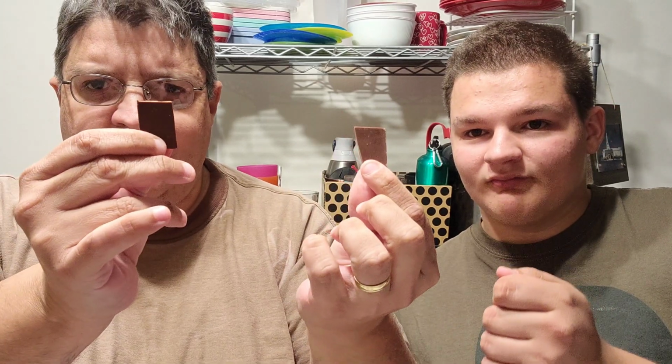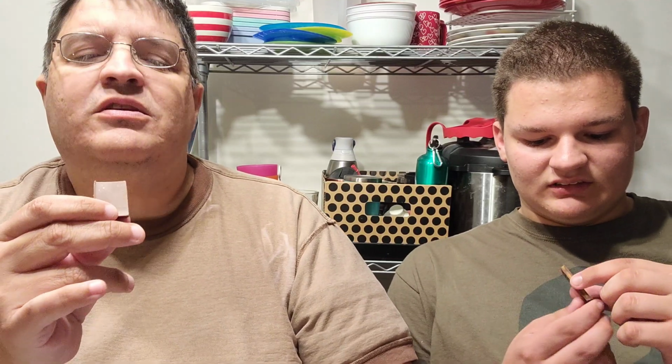Typical milk chocolate. I'm really not a milk chocolate fan because it's crunchy. Yes, it's crunchy. It has peanuts. More of a dark chocolate fan, but for this one, we're gonna go with regular chocolate. I like milk chocolate.